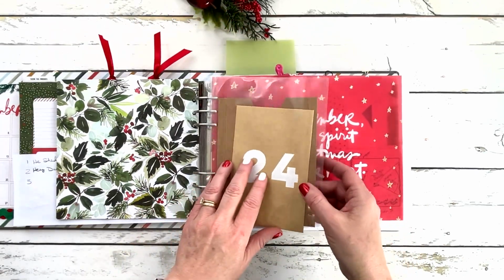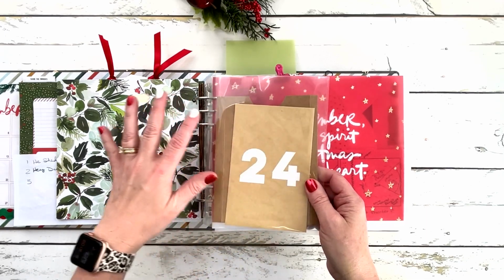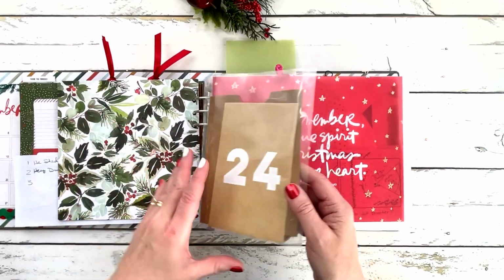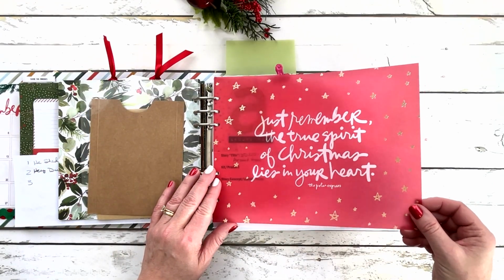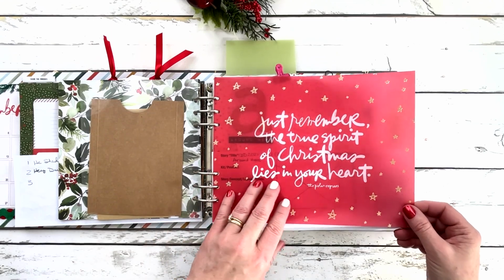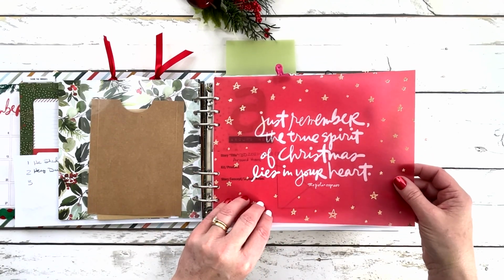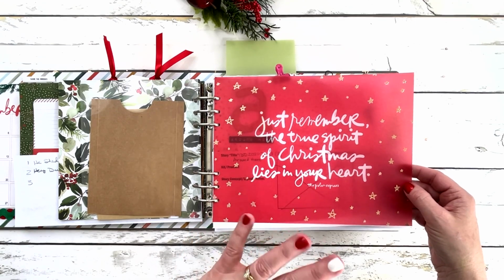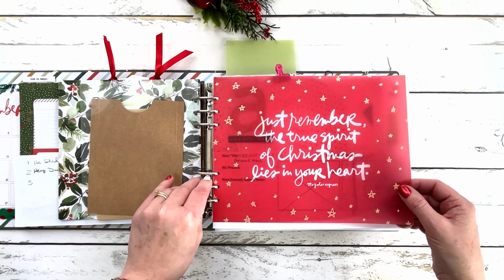And then this is going to talk about my advent calendar that I got from Allie with the stickers, and it's going to go on this page. And then that will take us into my actual days. And so I had this transparency, or this vellum piece that came with one of the packages. I think it was just vellum papers for the 10x8.